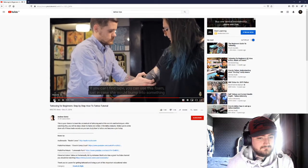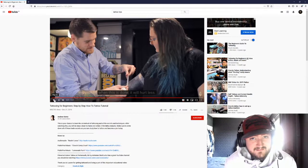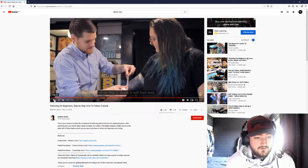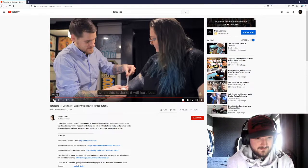If you can't find tape, you can use this foam, just in case you would bump into something when this is done. Okay, we don't wrap a tattoo just in case you bump into anything. We wrap a tattoo so that it puts a barrier over the new tattoo that you've had. So when you leave that shop, we know that you've left with that barrier, so it limits any bacteria getting in, stuff like that. Obviously, when you leave that shop, that tattoo is completely down to you. How you heal that tattoo, how you look after that tattoo, it's all on you.